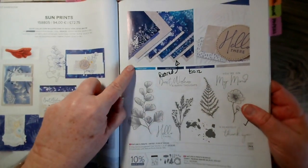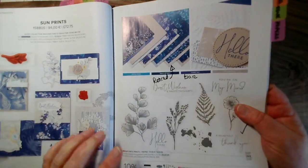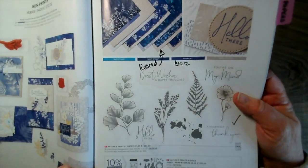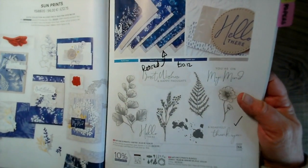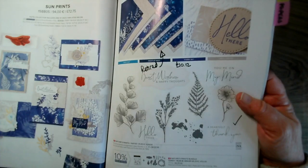Page 90. That lovely Sun Prints paper has retired. It's reduced now down to £10.12. But the stamp set and the dies have gone through to the new annual catalogue.